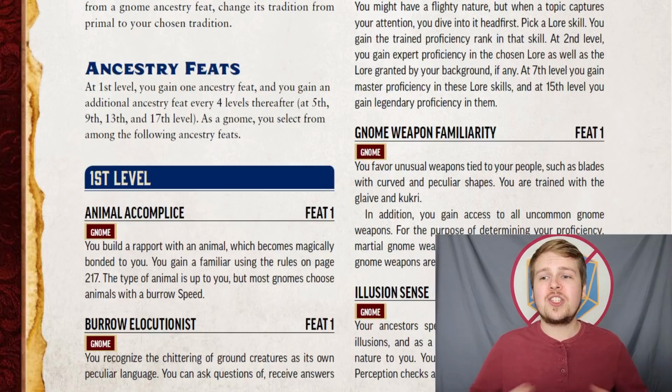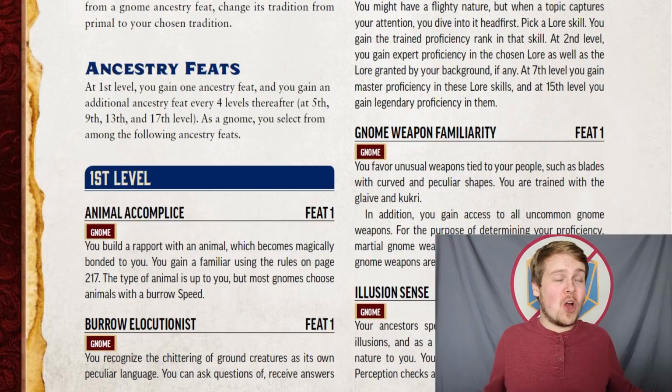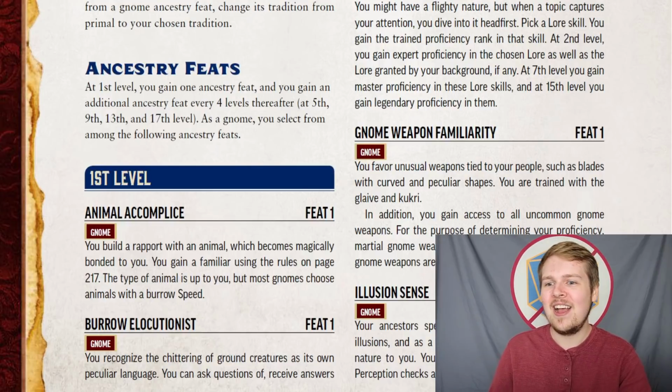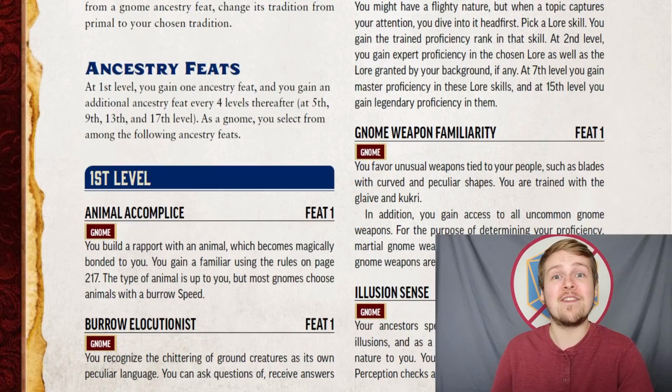We'll see. Starting off with Animal Accomplice, which is just gain a familiar as an ancestry feat. This is amazing. You just get a familiar. Gnomes are incredible, guys. This is a first level wizard or sorcerer feat, and you can just take it as an ancestry feat. It follows the same rules. It can take the same number of abilities. It says that most gnomes pick a burrowing animal, but it does not have to be.